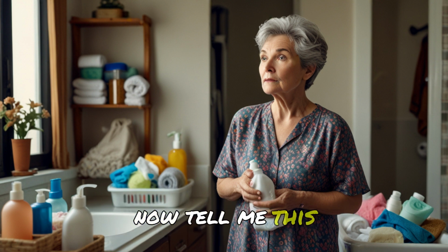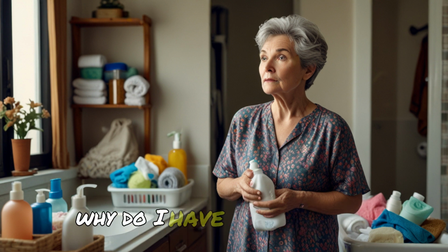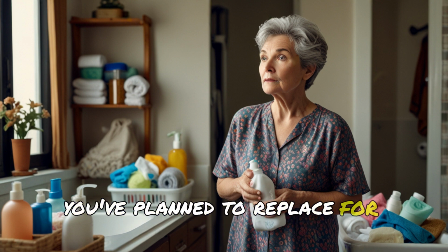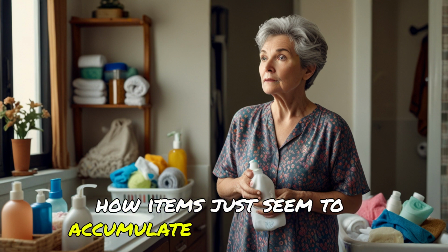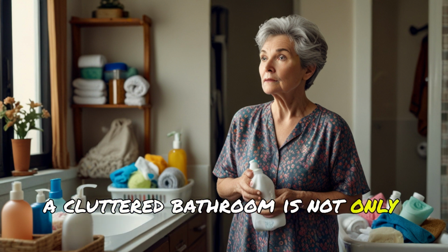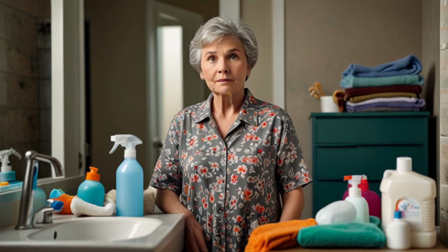Now tell me this, have you ever walked into your bathroom and wondered, why do I have so much stuff? Old shampoo bottles, half-used soaps, expired medicines, and let's not even mention that pile of towels you've planned to replace for years. It's curious how items just seem to accumulate overnight, isn't it? But here's the reality. A cluttered bathroom is not only messy, it can be frustrating and even unsafe.